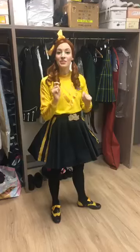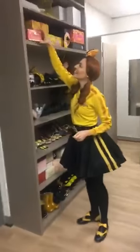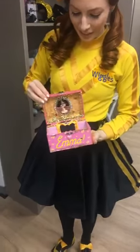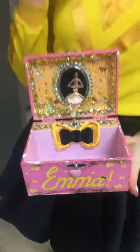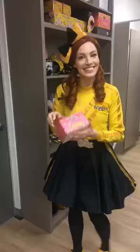Actually, one more thing before we start some questions. I'd like to show you the very first original Emma music box. This is the Emma music box, which I made and sparkled. And have a look inside. Little ballerina. One thing to note about this particular music box is it doesn't make any sound initially when it's not in the Emma room, so that we can film with it and then we put the music on afterwards. There she is.